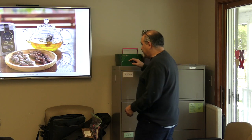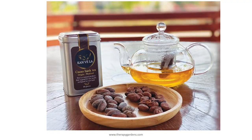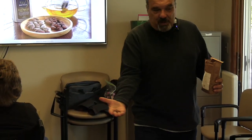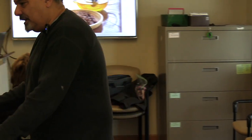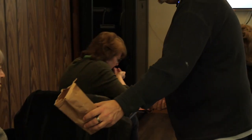I brought you some of this to check out. Have you guys seen this? Cocoa husk tea? I'm going to pass it around so you can smell it. When they make chocolate, the husk of the cocoa looks like that. See it? You already smell it, I bet. You smell it? I wonder if I would be allergic to that. And it's a byproduct of the chocolate. They used to just throw it away.